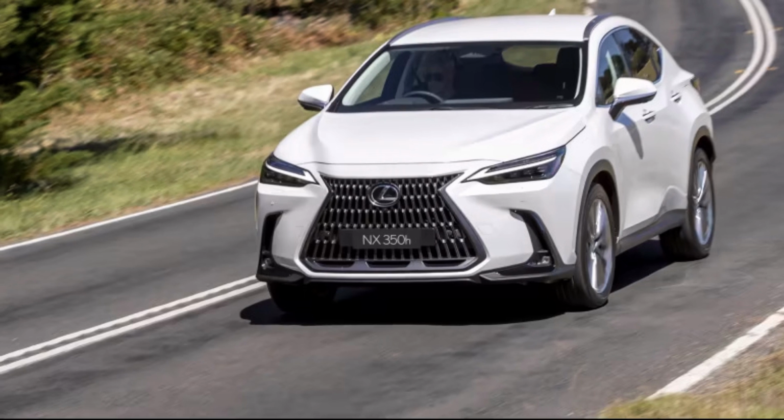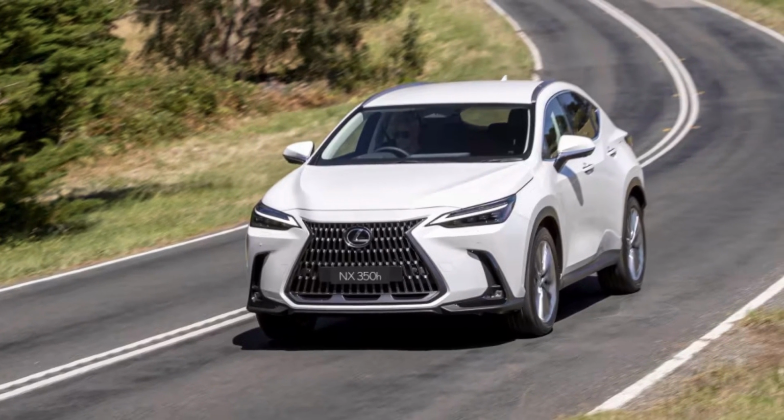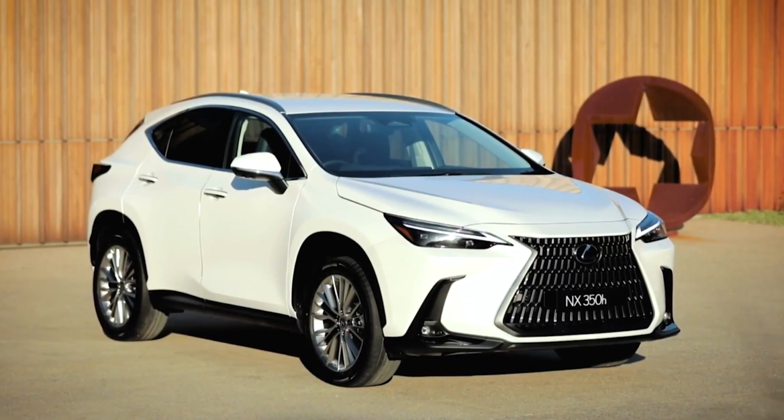Jumping in the back seats, the second generation NX benefits from a 2,690mm wheelbase that's 30mm longer than its predecessor's and affords good legroom for a mid-sized SUV.